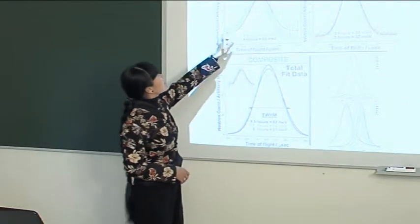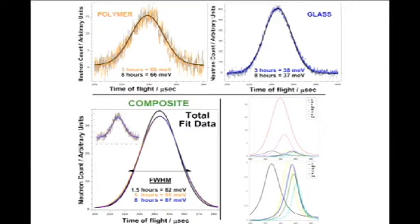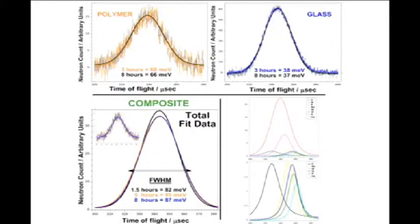Our result is this plot. It's in the form of a Doppler broadened spectrum. This is the recoil peak. Our sample has polymer and glass. We mix the two components together, and the cement sets. We measured the polymer alone. There's no reaction happening inside. So at 3 hours, 8 hours, the overall peak has no shift, no change, no reaction happening inside. So there's no significant change.